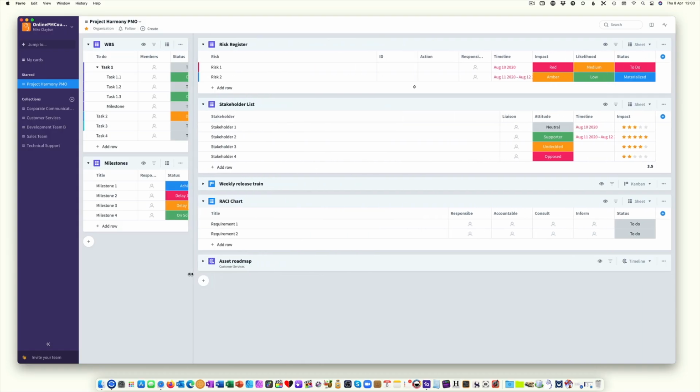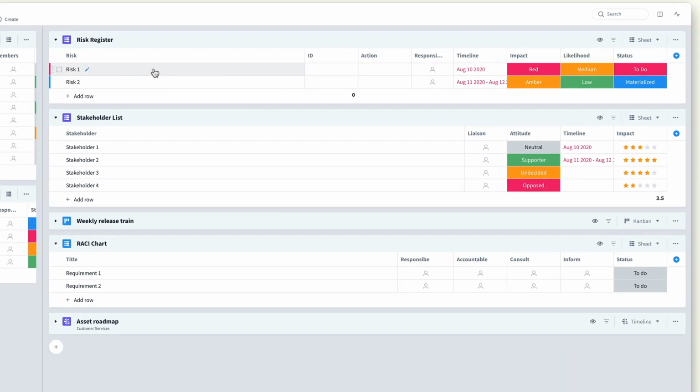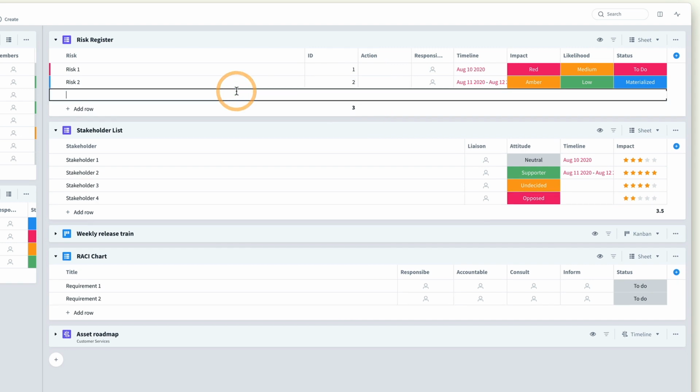On the right side of my navigator, I've got a risk register here, which I've created from a simple table. I've got a number field for my ID. Unfortunately, it doesn't come in automatically yet. That might be possible with the automatic features. I can describe the actions that I want to take, and I can give that field more space if I feel it needs it.